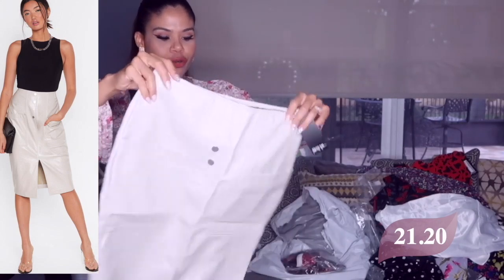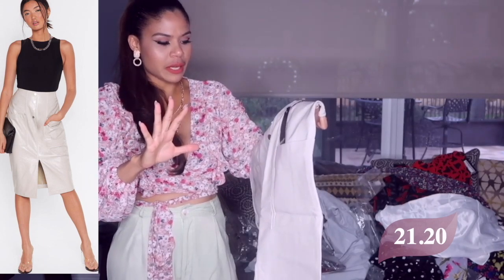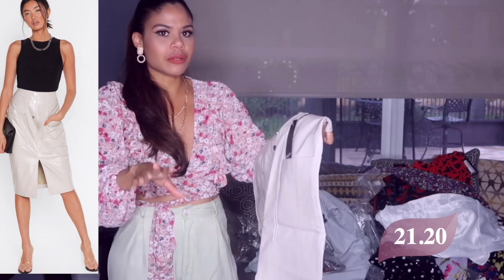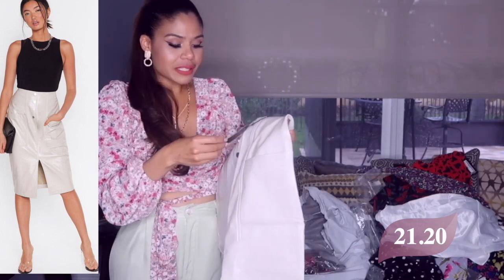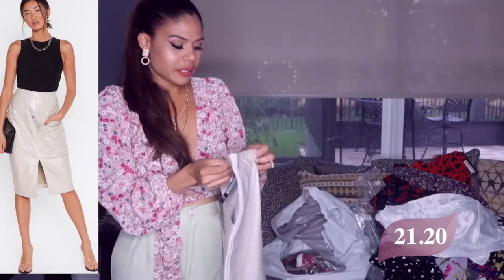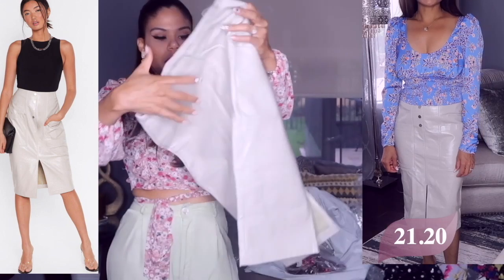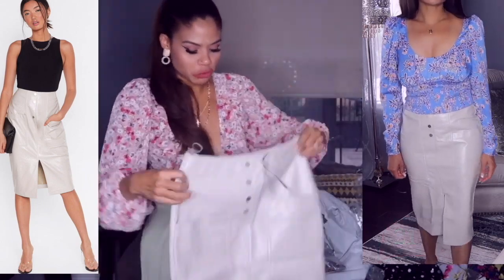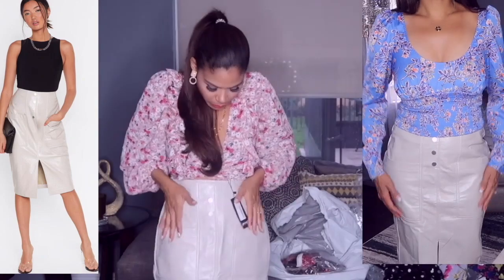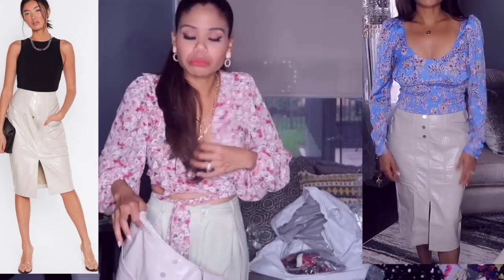Oh, this is another item that I've had my eye on for such a long time. Every time I was getting items from Nasty Gal, I was like, okay, save it for later. And now that I decided to get it, they didn't have my size. And I ended up getting it in size 4. And I think that this is going to be big. Yes, this is going to be big. It feels good. But this is going to be big. Well, who knows?